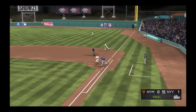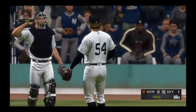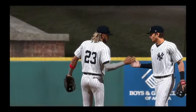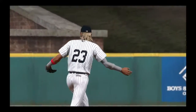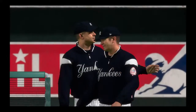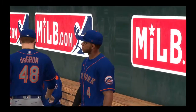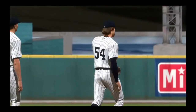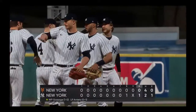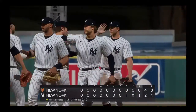Throw on to first, and the Yankees have finished off a 3-game sweep here on home soil as this one is over. And that 1 run held up tonight, 1-0 the final. So the Bronx Bombers came through late, taking the lead in the 8th to secure the victory. Goose Gossage gets the W on the mound. Jake Arrieta struck out 13 in the losing effort. So that's a wrap here tonight.